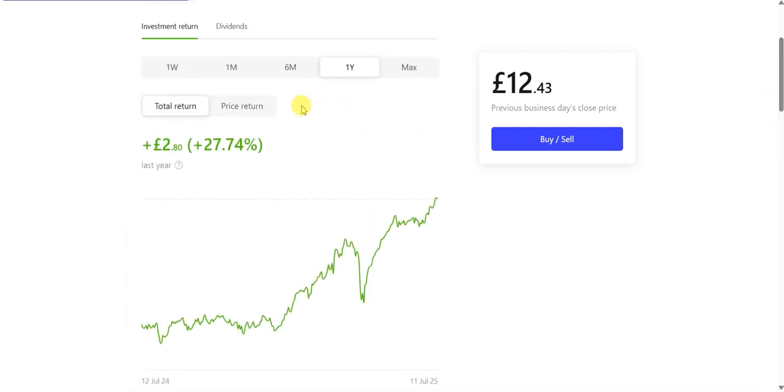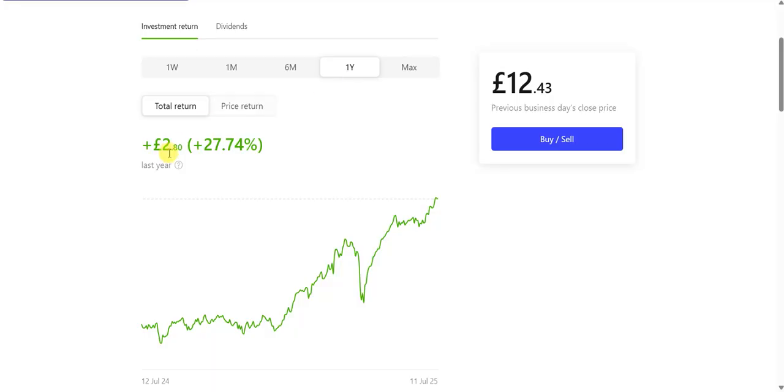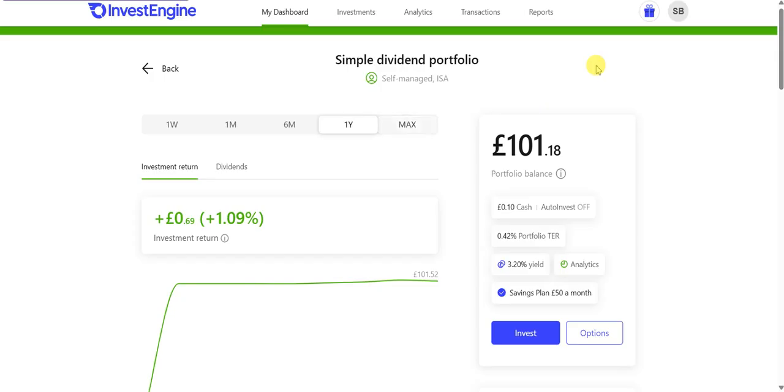Oh, here we go. So the yearly return on this so far is 27 odd %. So that's really good. I'll show you over the max as well. So since April 21, it's done 61.33%. So not only are you getting a good dividend, you're getting a good return as well. So win-win. Alright, let's look at the next one.